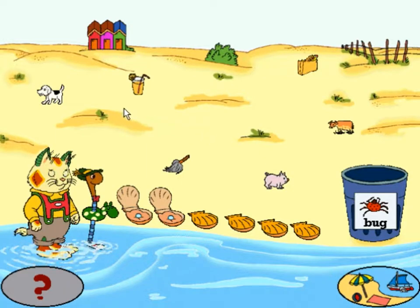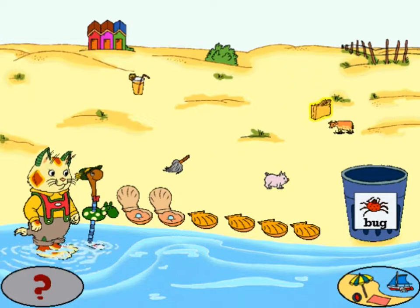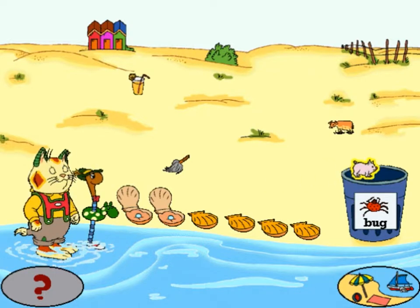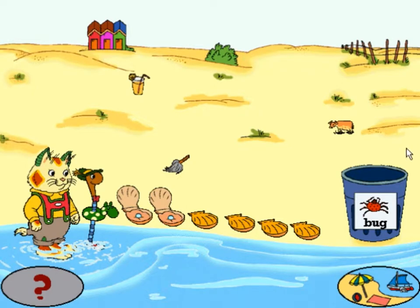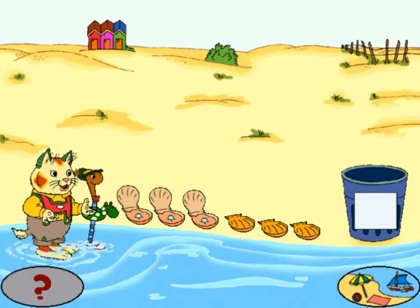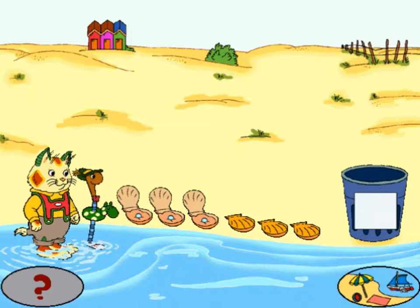Bug. Dog. That's great. Bag. Way to go. Pig. You got it. Pig ends with G. Pig and bug. That can is full. Three left.